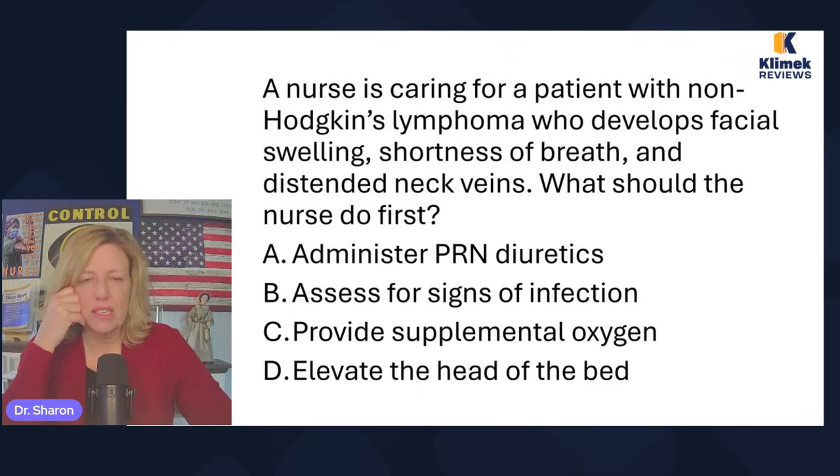That doesn't seem to address the problems here. Provide supplemental oxygen. Maybe, but the only time I would provide supplemental oxygen is if it tells me their O2 sat is low, and it doesn't tell me that. So I'm not crazy about C.